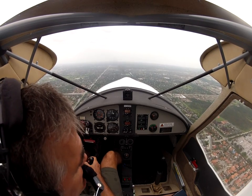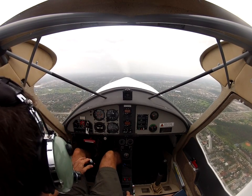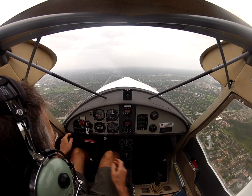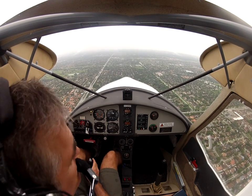Okay, I'm abeam the numbers, so I throttle back to closed throttle and pitch up to slow down into the top of the white, set 1 notch of flaps and a glide of 54, which is the best glide speed in this aircraft. Tamiami Helicopter 914 Hotel, good morning.